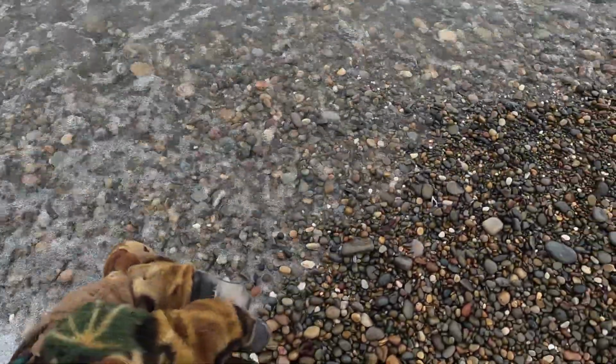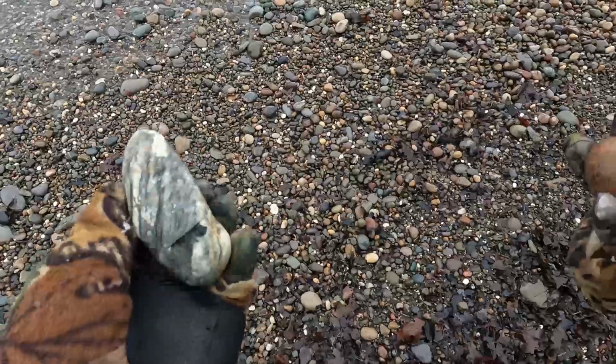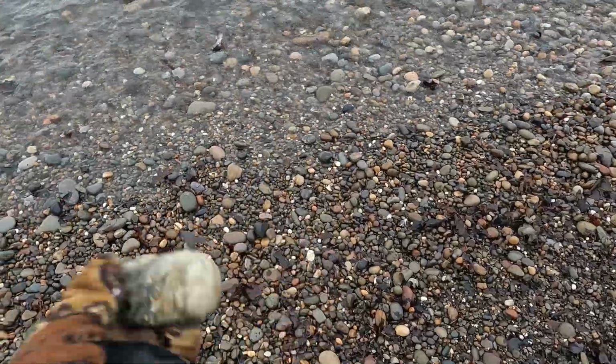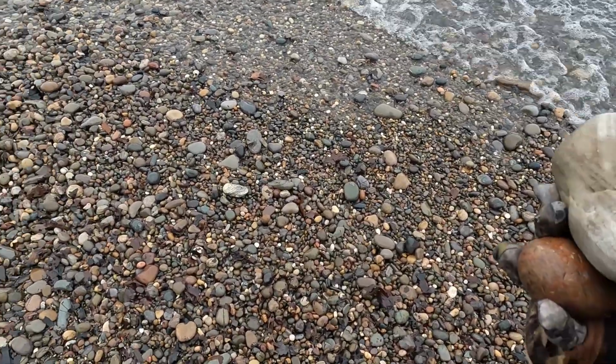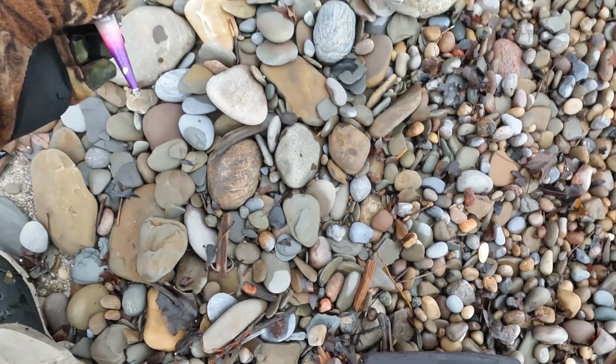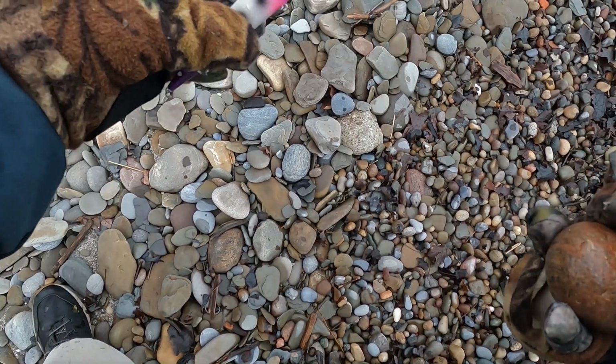The more of that green. It's amazing how these rocks just, they reach out and grab you. I mean, they're just so cool. You can't take them all home. Yeah, baby.